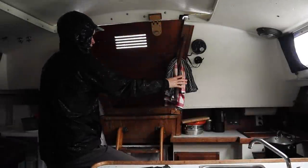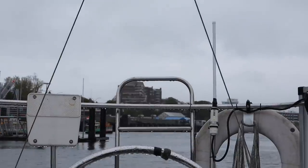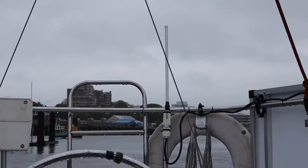Bad day for our first day without the dehumidifier. Glad to see the taxis are still going hard.